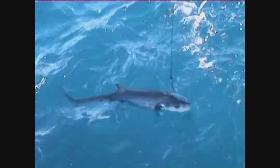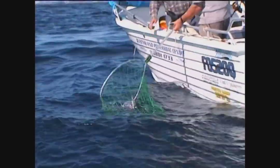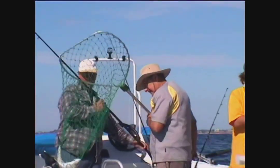No, he's not. It's gone. Okay. Oh, that colour there. We got another little spotty. Little spotty, yeah. Come on. Let him. Oh, beautiful. Some of these big enough, that fella. No, I think he'll have to go back.